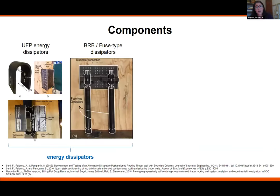And so the components, as I stated previously, could be thought of in a number of different ways. For our project, we've been primarily thinking of our energy dissipation as being through UFPs, which are U-shaped plates that are curved and yield to dissipate energy, or we could think about some sort of buckling restrained brace about the base of the wall, similar to what was used in the Catalyst building.